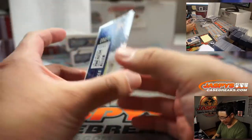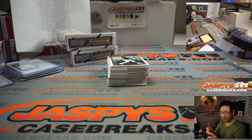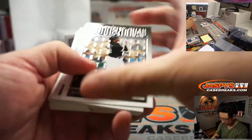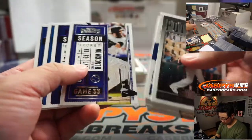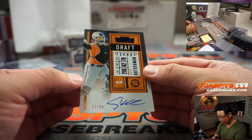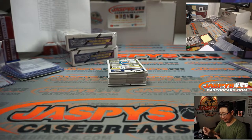We got Logan Allen. 35 out of 99. On-card autograph for the Tribe, Nick Sanders. Ooh, look at this. Adley Rutschman. Draft ticket on-card autograph. 27 out of 35. Nice one for the Orioles. Supposed to be their big-time future catcher.